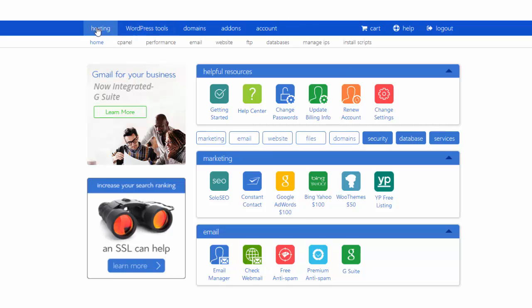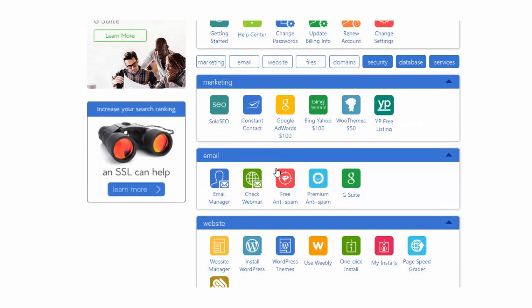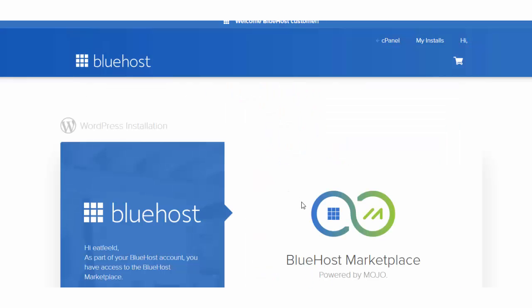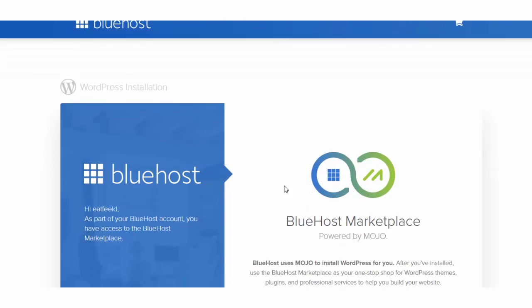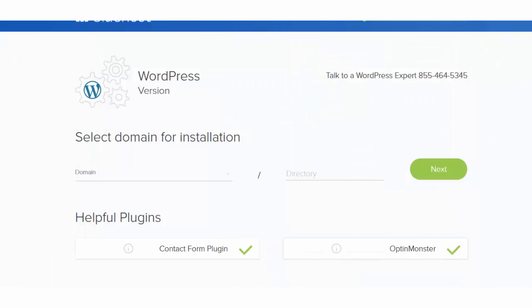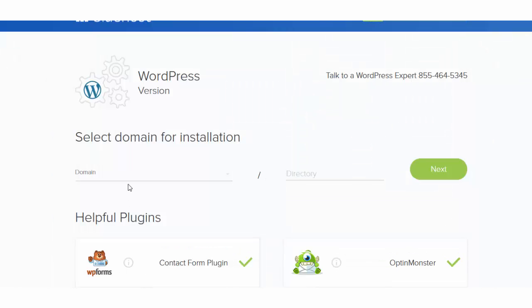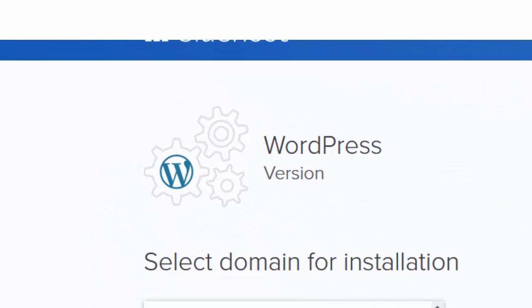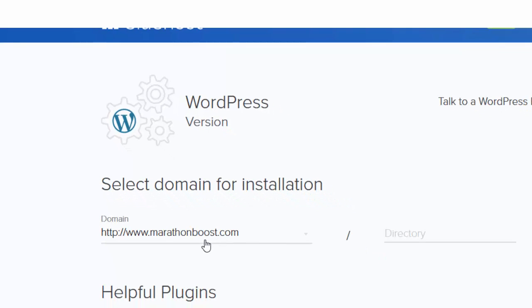Now you're going to come back over, make sure you click on the hosting tab to make sure you get back to the home page, and then you're going to install WordPress. And it really is simple. You just click the install WordPress icon here. You should be able to find that. Just click that and it's going to take you over where you really just follow the steps. Just click continue installation, and then you're going to, of course, input your domain, or actually select that. It's just a drop down, and you should just have one there if it's a new account.